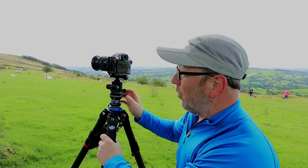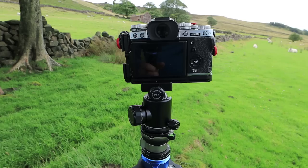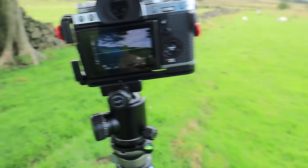By lifting it up, I start to get the top of these trees that are in front of me coming into the image. I have to wait for a sheep to get out of the way because the sheep was right in the middle of my image. The trees are okay the way they are. I quite like the actual image itself. It's quite dark, but I've got bracketed exposures.